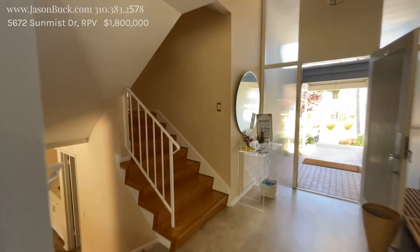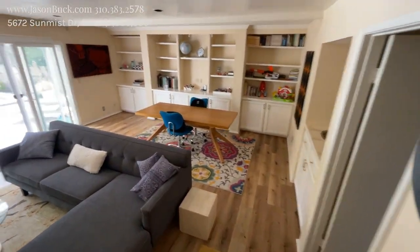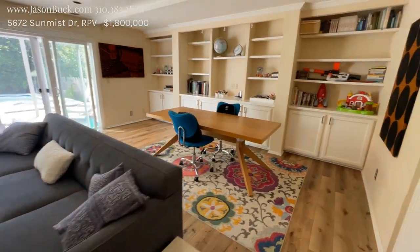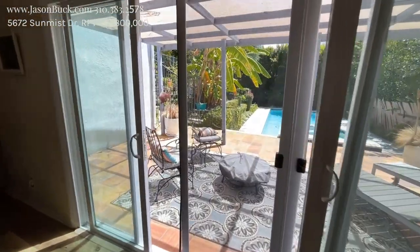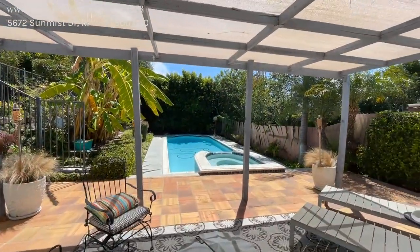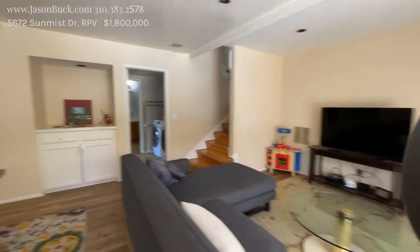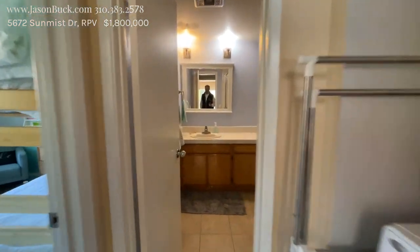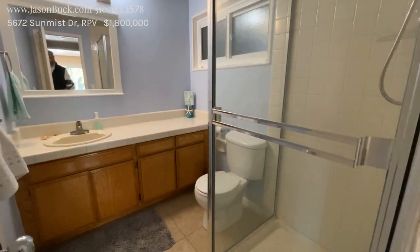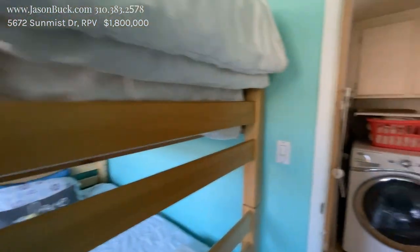So let's go down. Rec room down here. This is great. And you can see how it goes out to the pool. Very pretty. It's a good size room here, a little wet bar, you got laundry. We have a full bathroom, three-quarter bath. And then a bunk bed down here. Windows are redone, that's nice. That's cool.